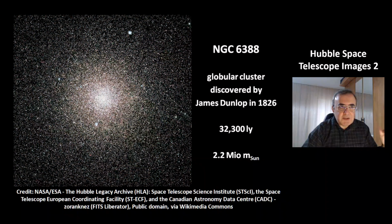This is NGC 6388. It's a globular cluster discovered by James Dunlop in 1826. It is at a distance of 32,300 light-years. And it has a total mass of 2.2 solar masses.